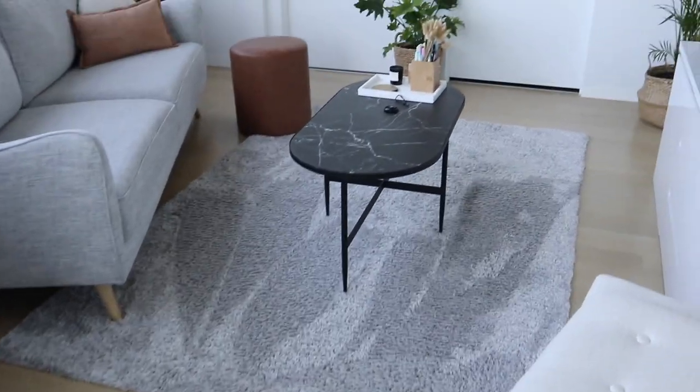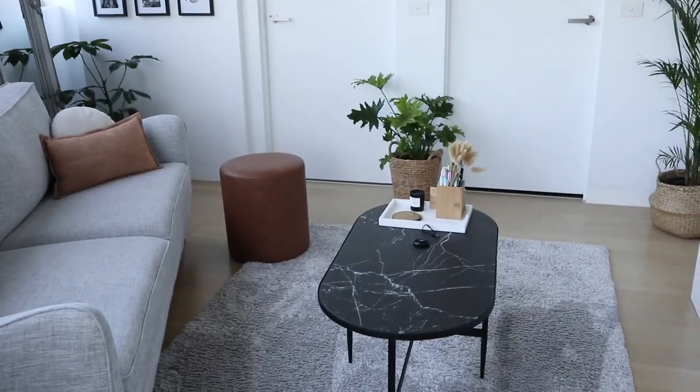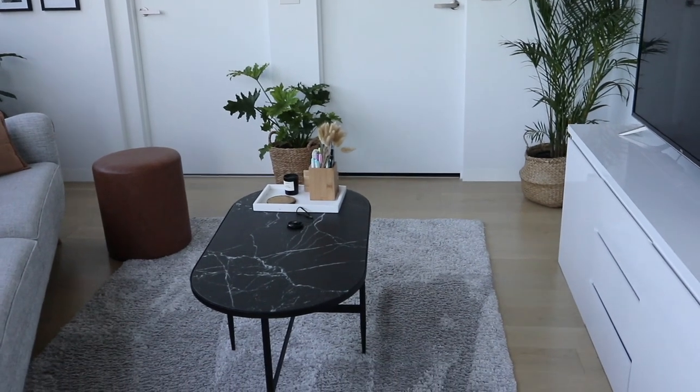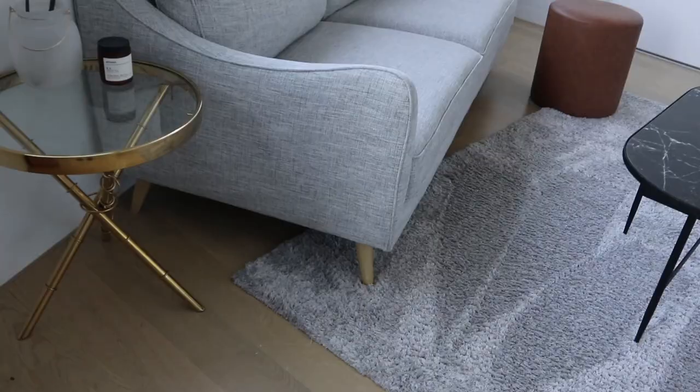It feels so good in here, like so much better, nice and clean. I don't know why cleaning is so therapeutic, but it's amazing. I thought I would do a bit of a living room tour, I guess, because I feel like this is one of the few places in my apartment that actually feels like it is done. So I guess I'll start over here.